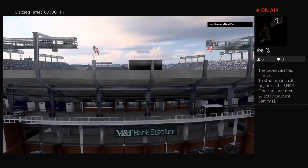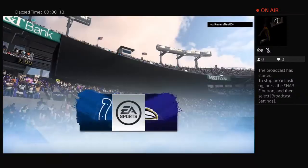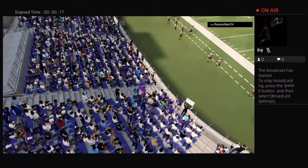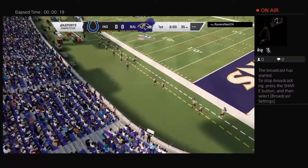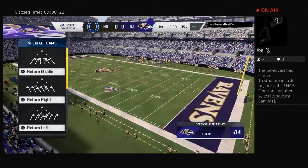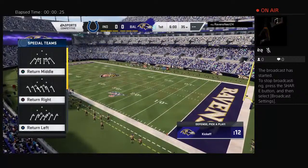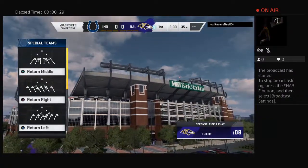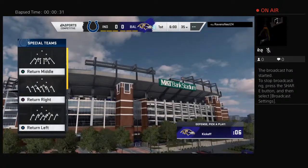It's the NFL on EA Sports as we are in the inner harbor of Baltimore at M&T Bank Stadium. Here's a scene a short time ago. The Ravens introduced to this sellout crowd, and through a sea of pyrotechnics, out they came from the tunnel. We're set to go as the Ravens get ready to match up with the Indianapolis Colts.